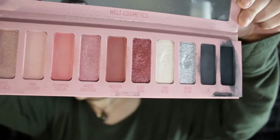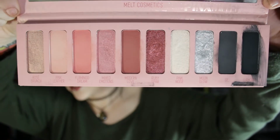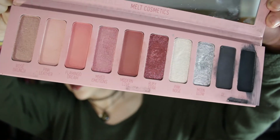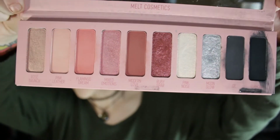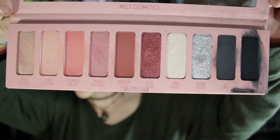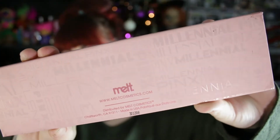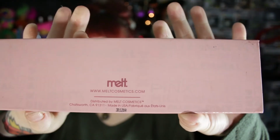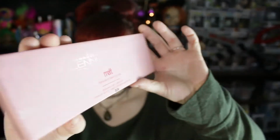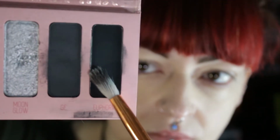I don't know if the formula is actually worth how much it costs. I have mixed feelings about this palette, but the color story is so awesome and very unique in my opinion. That is what drew me into this palette, was the color story. I love those grays and blacks with those pinks. I think it's amazing, but you can always pull from other palettes if you don't need it all in one palette.